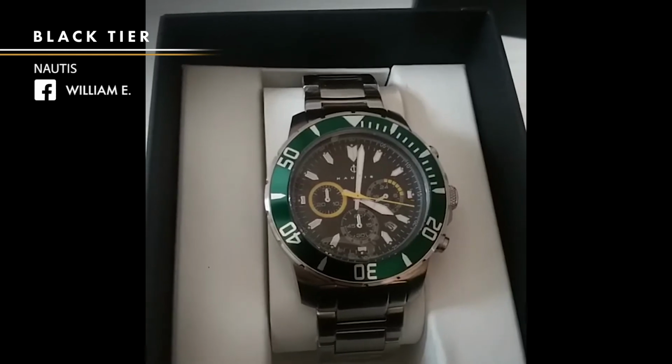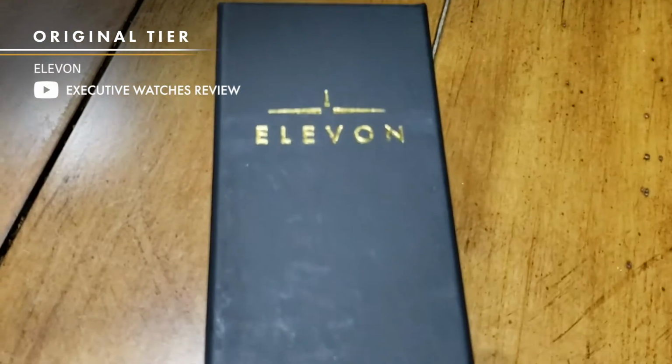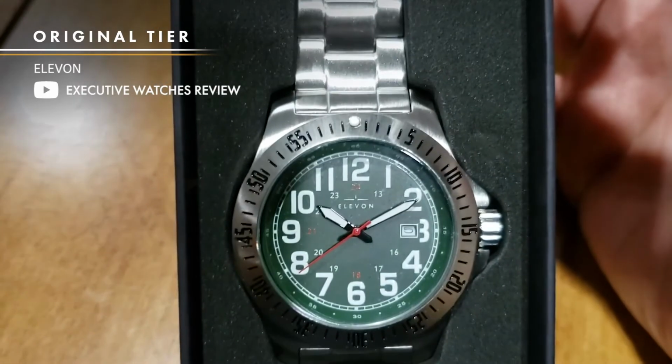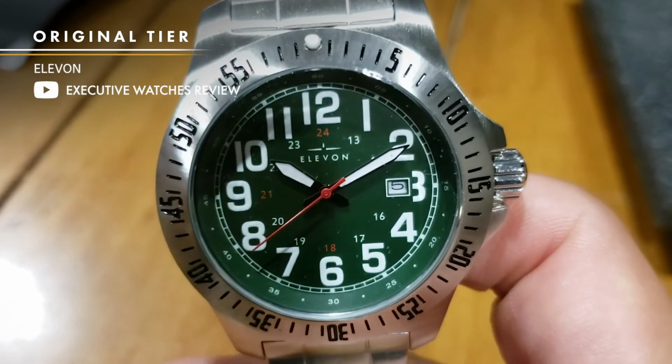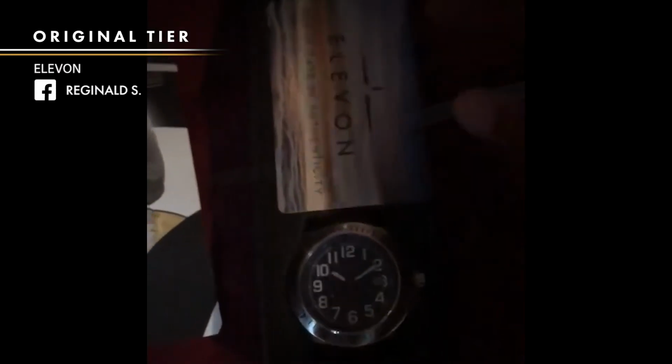Ooh, chronograph, diver. It's a smashing good watch. Alright, so it looks like it's an Elevon watch. It's a really nice watch. Chrome and stainless steel. Just an overall nice watch for the month of September. Got my new watch today from WatchGang. Very nice.